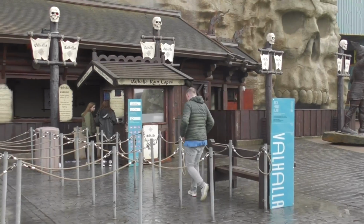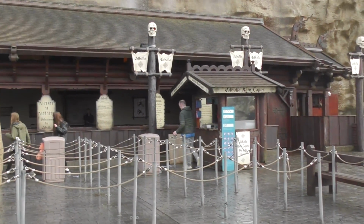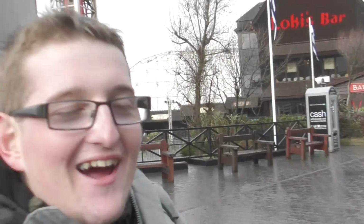Freezing, and it's his 21st birthday, but Alex Crump is going on Valhalla on his own. We're all staying over here. Now you might be thinking, hang on a minute, Sean, why are you not going on? Basically the plan is we're here for 2 days, we're here all weekend, and tomorrow I'm going to have a bit of a Valhalla session, so I'll be sure to update you on what it's like.